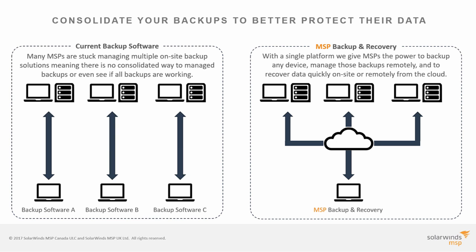You know if your backups were successful. You can quickly restore any of those devices down to a full image or a file. I think that is the peace of mind, the holy grail for every technician: how do I have complete visibility and quickly be able to restore anything at any time from anywhere.